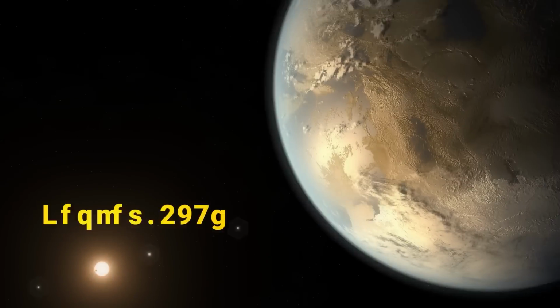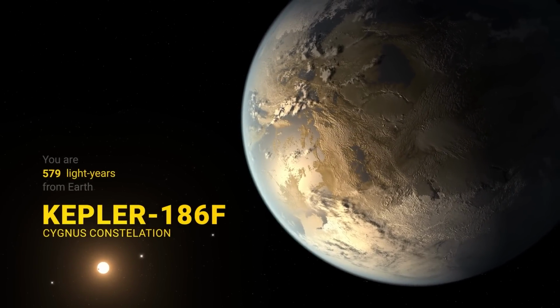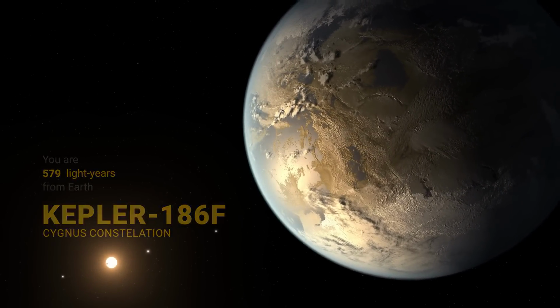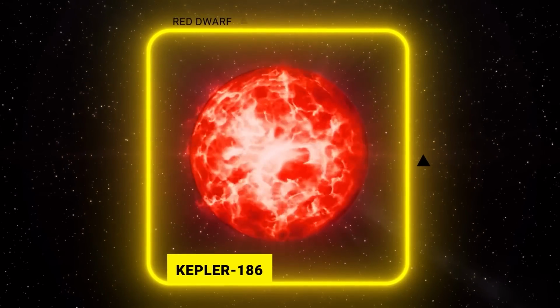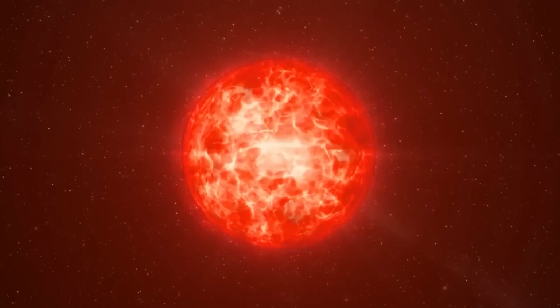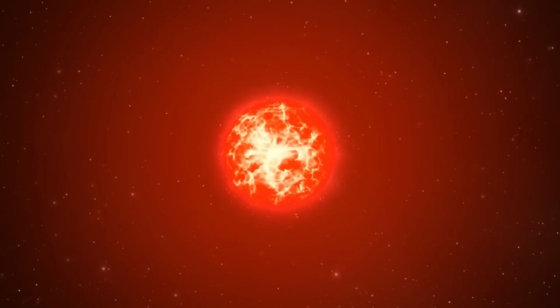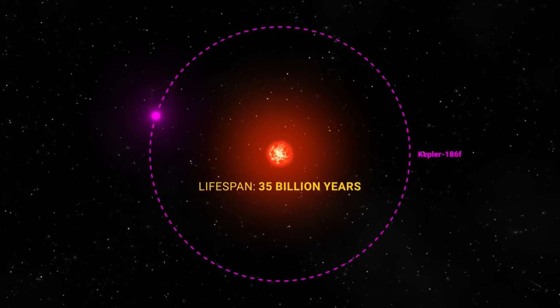Let's move on to Kepler-186f, located about 500 light-years away. It was the first Earth-sized planet found in a habitable zone of another star. It orbits a red dwarf, which burns cooler and lives much longer than our Sun. This means Kepler-186f could have stable conditions for billions of years, giving life plenty of time to possibly form and evolve.